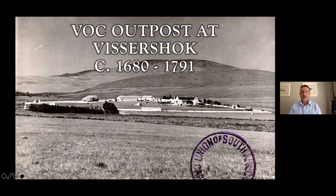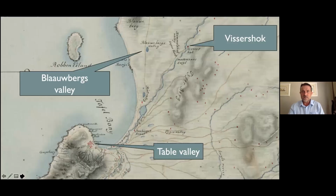The VOC had various nodes that they used, and this was one of them. And it was quite an impressive farm werf. So I started a study there, and what we tried to do there, you can just see the region.